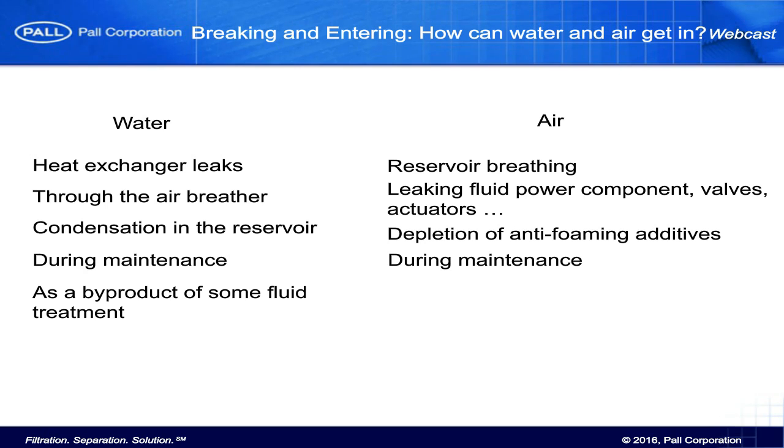Of course, one of the most dangerous times in terms of ingression of water is during maintenance. So having good breathers on top of the tank, making sure that the leaky components are fixed as soon as possible, tracking any type of leaks through a heat exchanger or steam seals. These are all preventive measures that will help mitigate this ingression of both water and air in turbine systems.